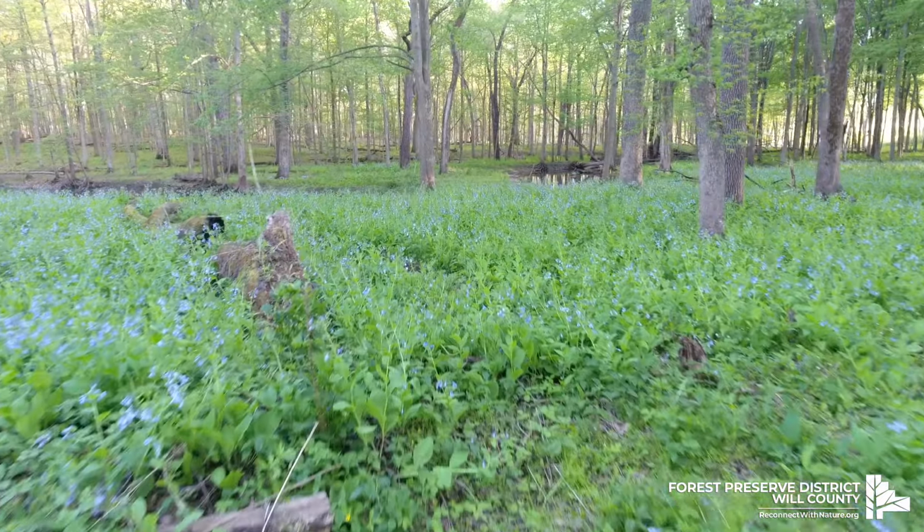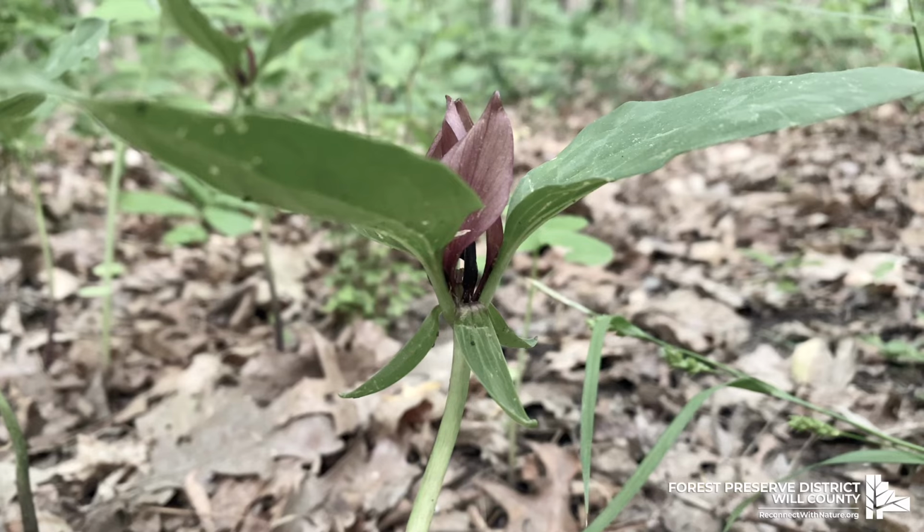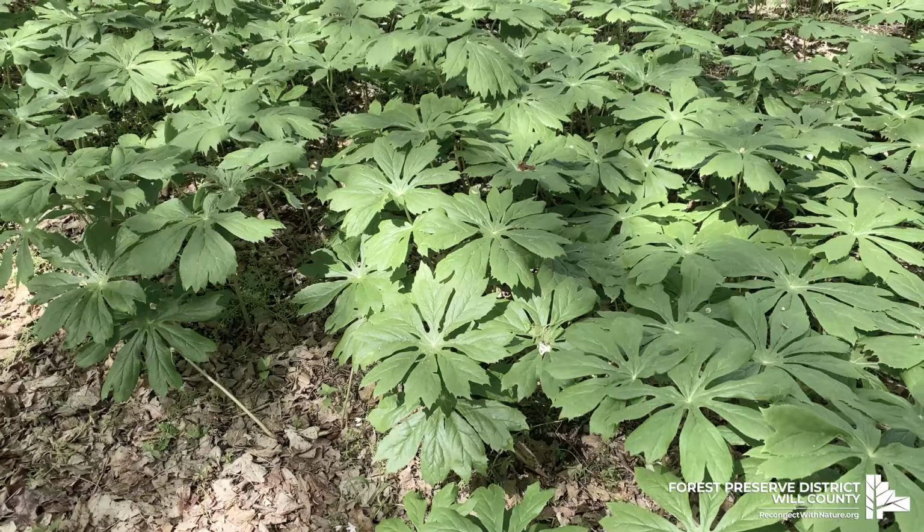While any season can be perfect for hiking in an oak-hickory forest, spring stands out as a time when this vibrant habitat truly comes to life.